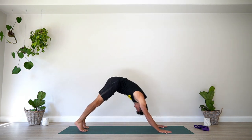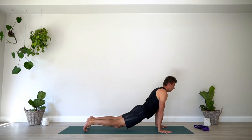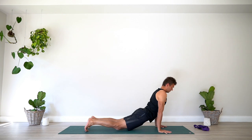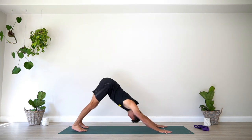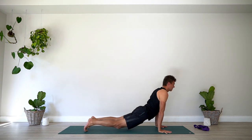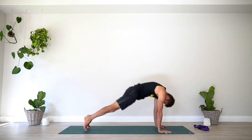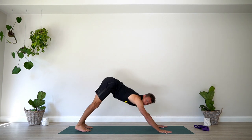Two more. Meditate on the movements of your spine. On each segment moving in tune with the segments before and after, and with the whole movement of the spine. The last one, modified up dog on the toes, chin to chest, downward facing dog.